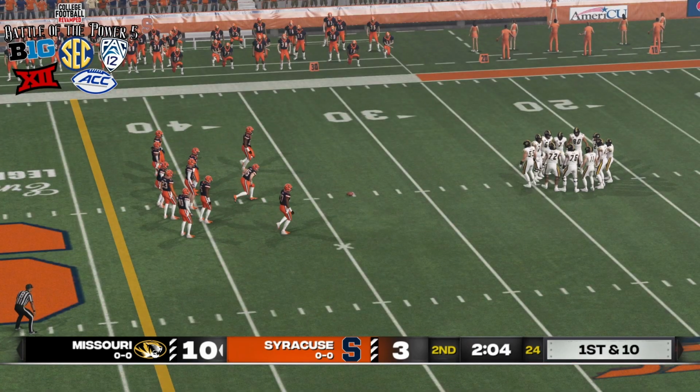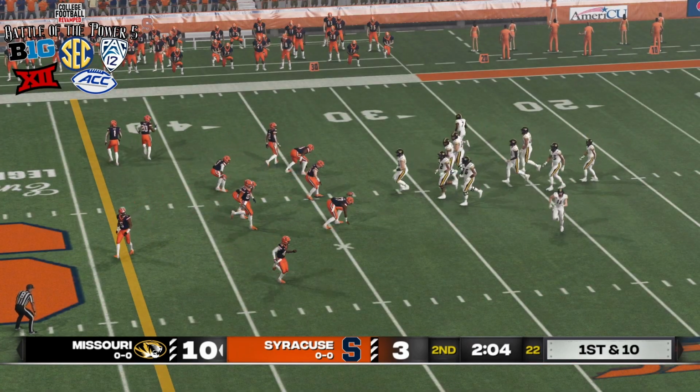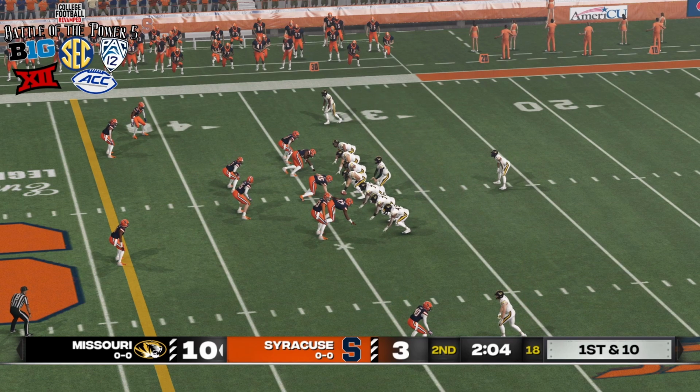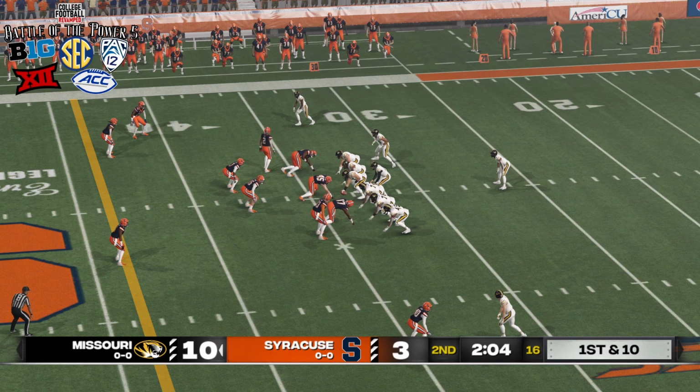You know the offense will be looking to do better this time out. I look for the offense to come out with the same game plan as before. You don't make changes after one play.